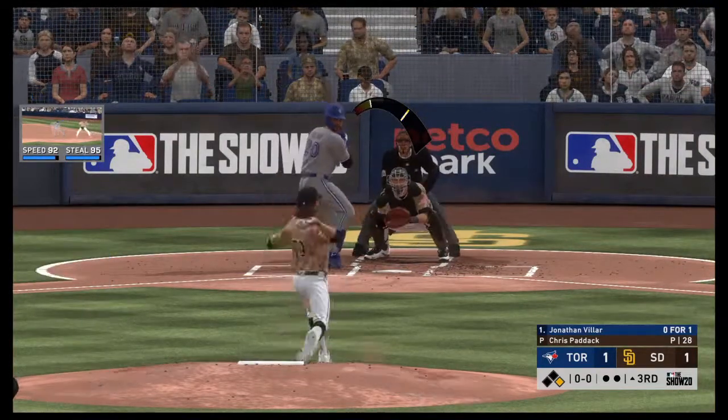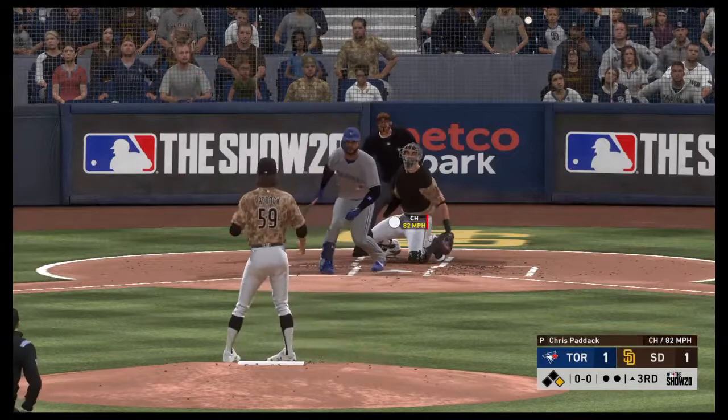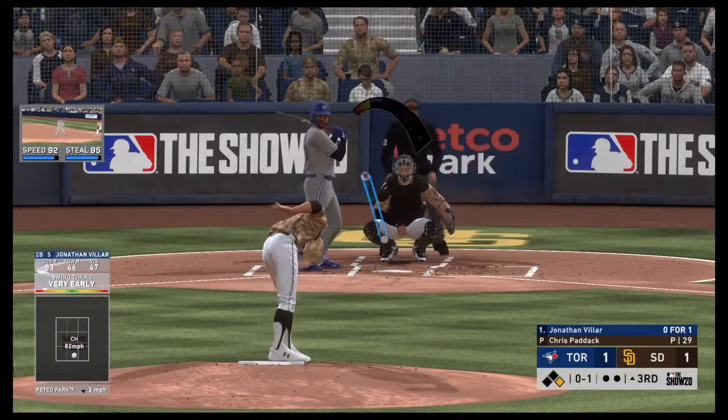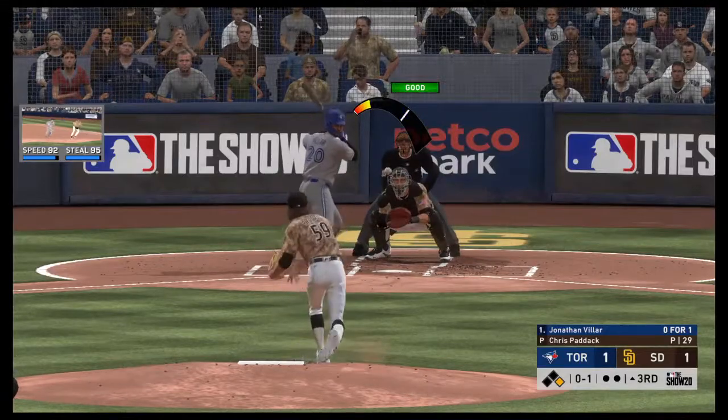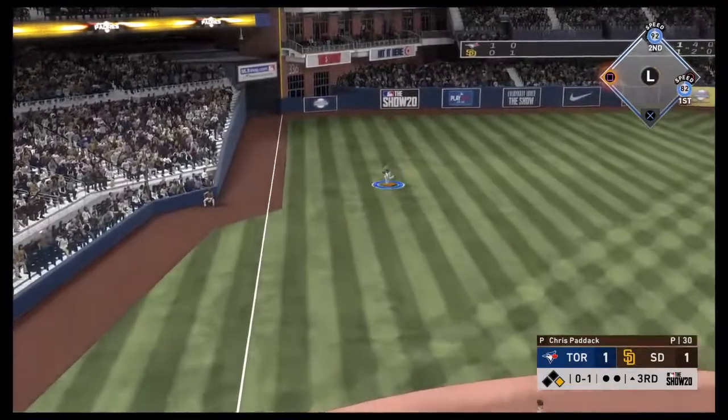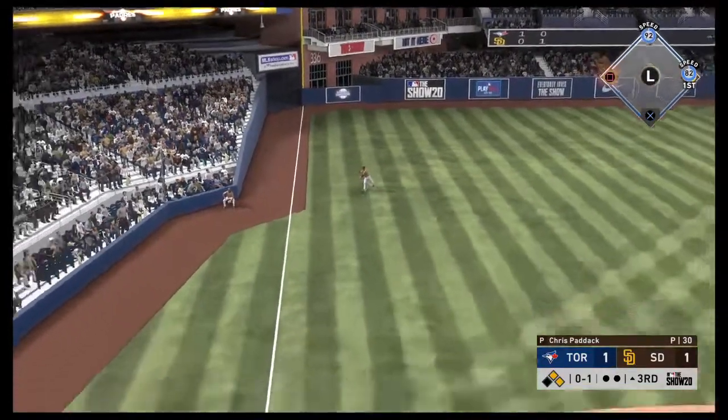Into the box, Jonathan Villar. So he goes after the first pitch and bounces it into foul territory. 0 for 1 here in the early going. And he popped him up. And that'll get down for a base hit.